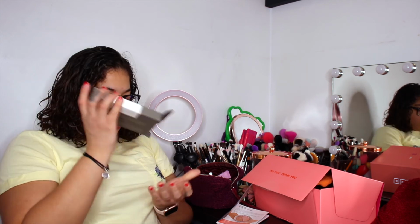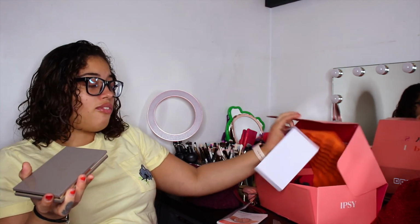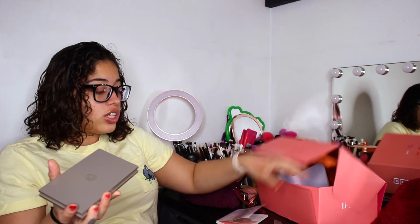The last product we have is from Complex Culture. It is the Full-Time Eyeshadow Palette and Party Edit. Ooh, okay. So let's just open this up. So on packaging, they made sure it was secure. It is the same sleek, fine, sexy looking packaging as the Duo thing over there.